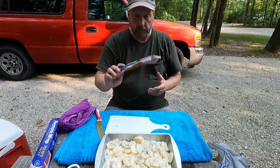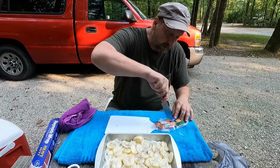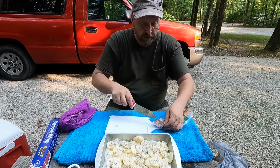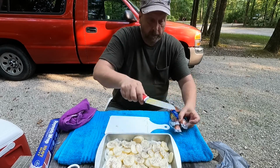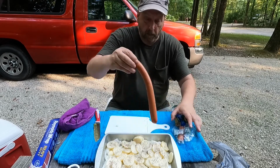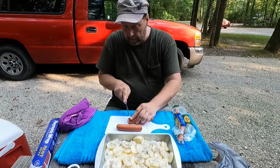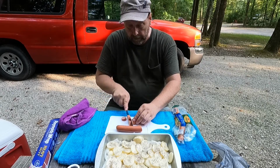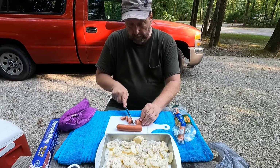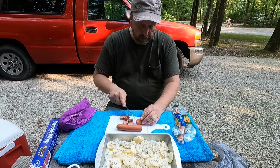And now, I always call these fat sausage versus, it's just regular smoked sausage. There we go. And we're going to cut these jokers up. Makes it a little easier. And they're relatively bite-sized pieces. Technically, this is already pre-cooked.